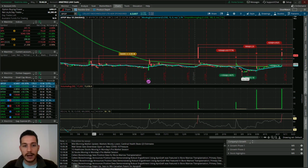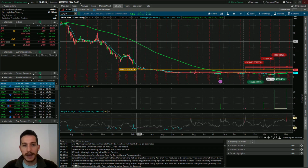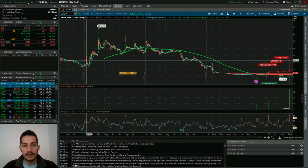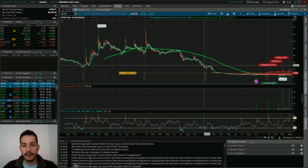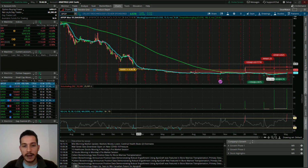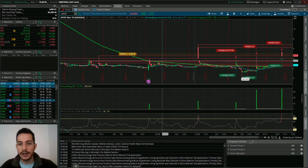Well, we have a spike here, spike here, spike here, but a lot of these spikes have gotten rejected in the past. And a lot of these, here's our two green spikes, but after these two, it's always been fairly negative. And even after this spike, we had a gap down again. That's really, really bearish.